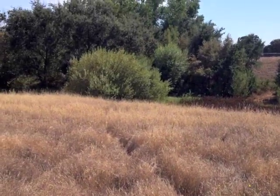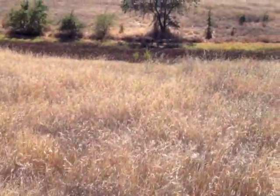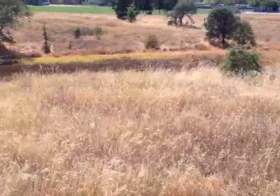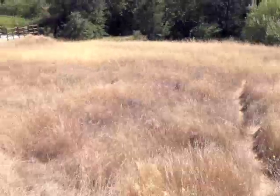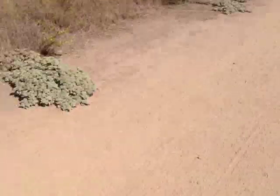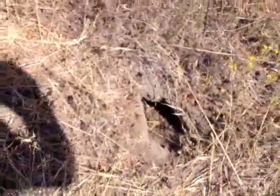So right out here is the pond area. It's pretty much dried up, but there's a little bit of water left in there. That's where we were. If you look over here, here's the color of the soil that's brought in to create the trail. Here's the color of the soil that's here naturally.